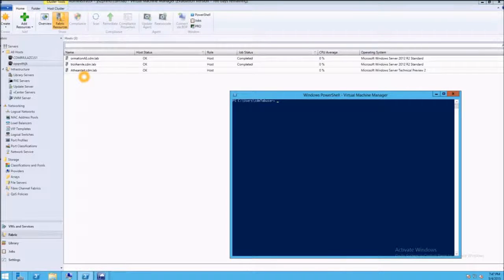Great, here we are. So now let's look at our cluster. We still have 3 nodes. One's running Technical Preview 2, and the other 2 are running R2. And I'll show you just a couple properties in PowerShell that we have now for mixed mode clusters. The first one is functional mode.